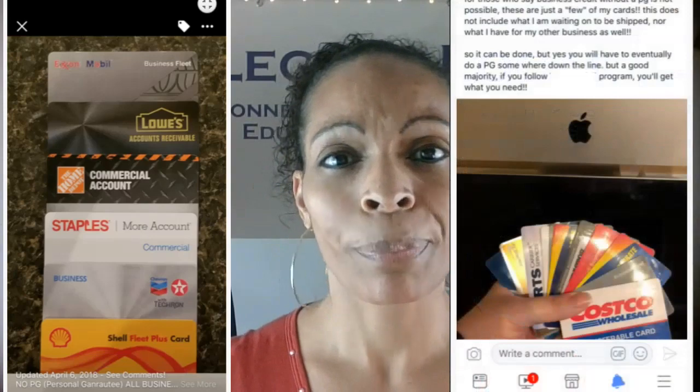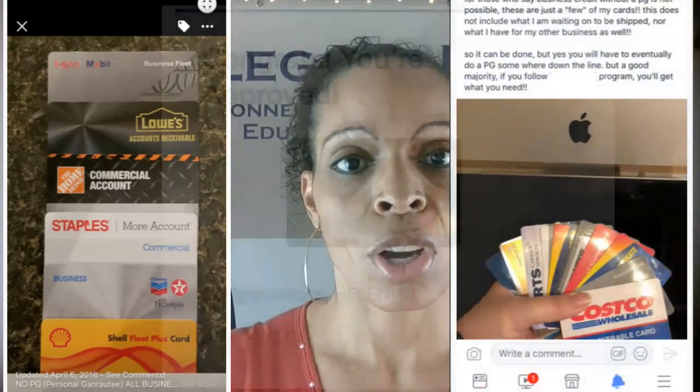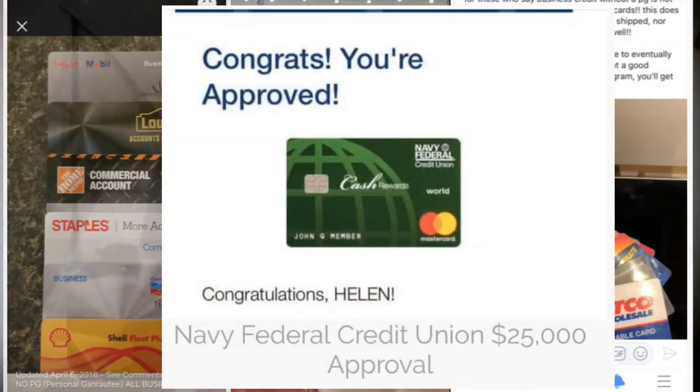See, once you have your profile and score established, then you can use that profile to start building more credit. And as you grow your credit, you'll get access to more useful credit like major store credit cards like Staples, Lowe's, Sam's Club, Costco, BP, Walmart, and Visa, MasterCard, and American Express that you can use anywhere. Then the business can also qualify for credit lines and loans. So your credit limits will grow and you'll have access to more and more credit as you continue to grow your business credit profile.